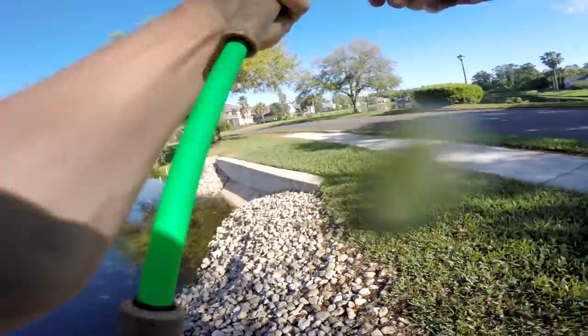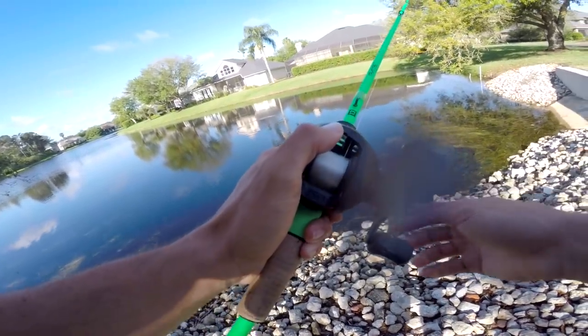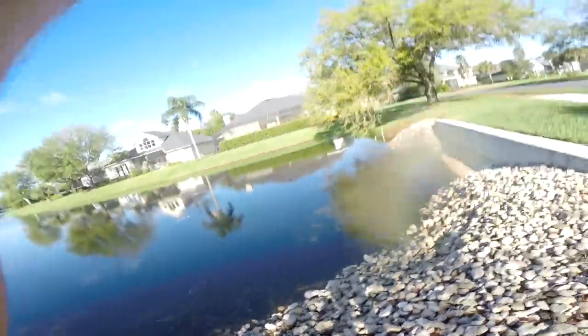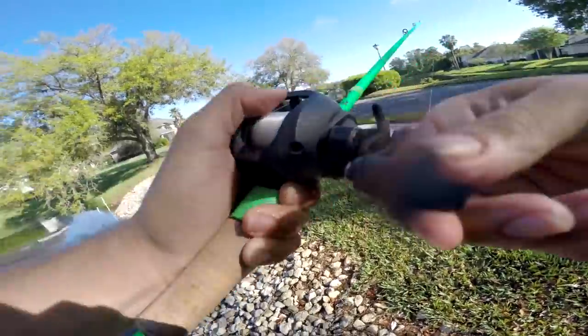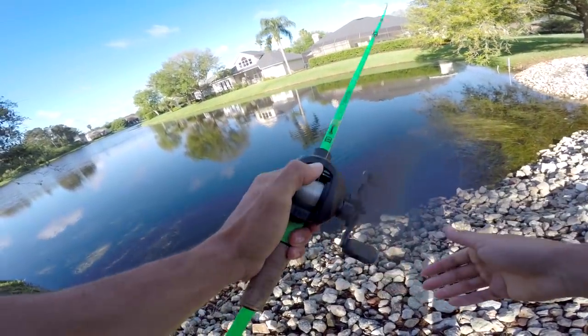Oh my God. They are freaking eating, guys. He came back for it. It's the way that I'm working it. It's really getting these fish mean right now. Look at that. Look at the way he's hitting it. Why are you not? I know he's not small. He can't be small the way he's hitting this thing.